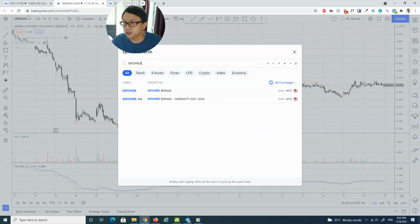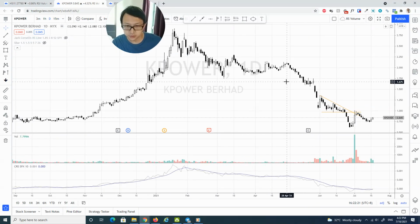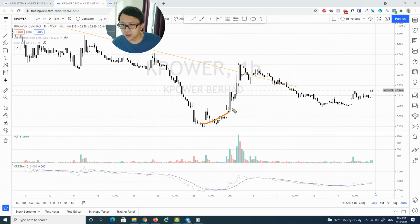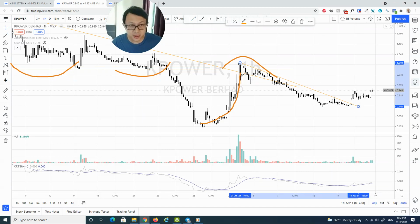So next stock would be KPOWER. Let's have a look. And this is KPOWER. I think they are all very similar in structure. You can see that this is quite similar as well. Right after the rally hitting the resistance, it just had the reaction. Let's look at the volume right there. It's a very low volume pullback. So this is the low volume pullback, exhaustion of the supply level, subsequently also a very similar pattern. So in this case, it is attempting to break out.